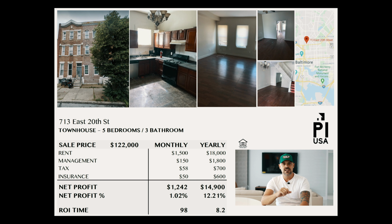$122,000. So when I say to you that the net profit is 12.21% per year, the cost includes everything, and the net profit also discounts everything. So for this property, the rent is $1,500. From that, you have a management fee because you're going to want someone to take care of your tenants for you, and you have the tax and the insurance. The net profit every single month that is going to be guaranteed on your contract is $1,242.